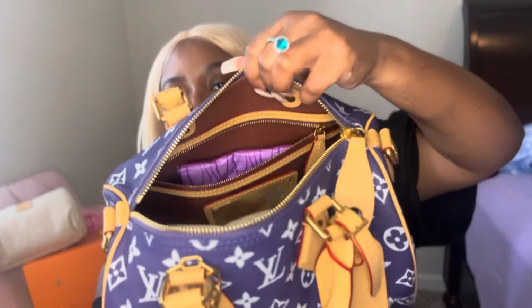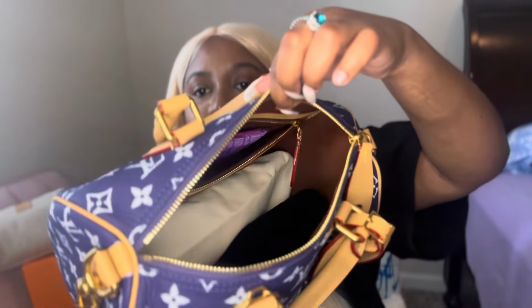AirPods can go in the back pocket back here. Let's go ahead and put that in there. And tissues can also go in the back pocket. This is how everything looks. I absolutely love the 25 size. I think it is stunning, and of course much more can fit in here, but that's pretty much all of my daily essentials. So with my things in there, it definitely has put on some weight to it.